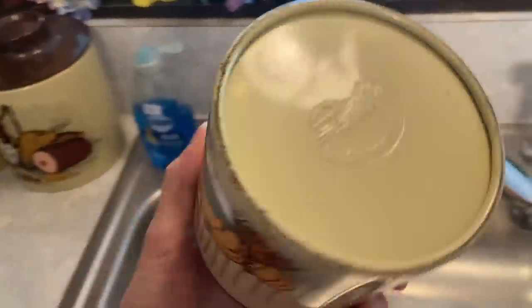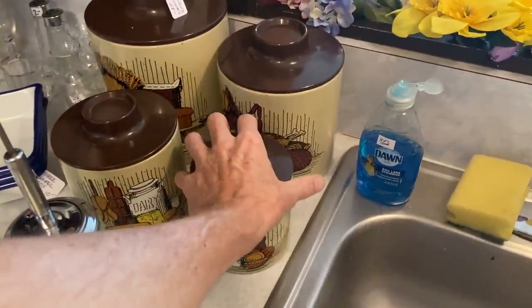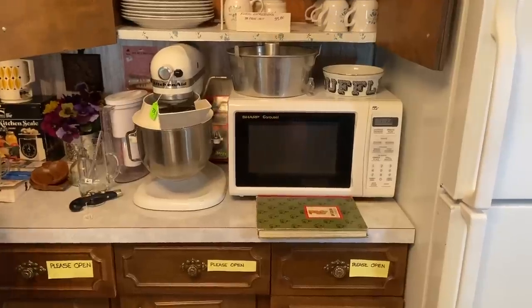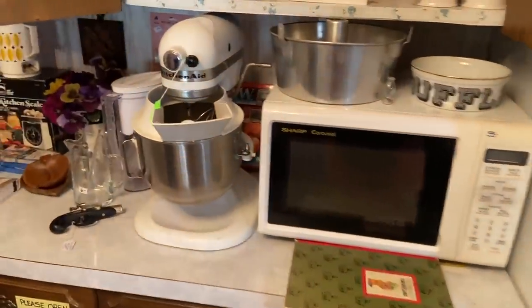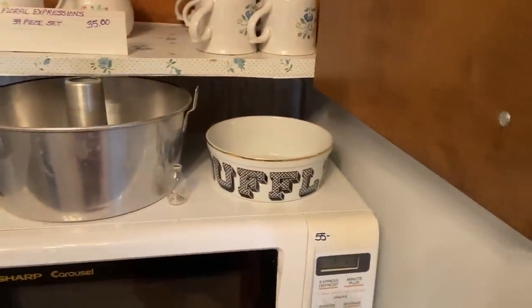I mean, these are really cute too. These are later Randsburg before they went out of business after they stopped doing the big hand-painted flowers. Usual kitchen stuff. The KitchenAid looks like it's got a super deluxe spout there.